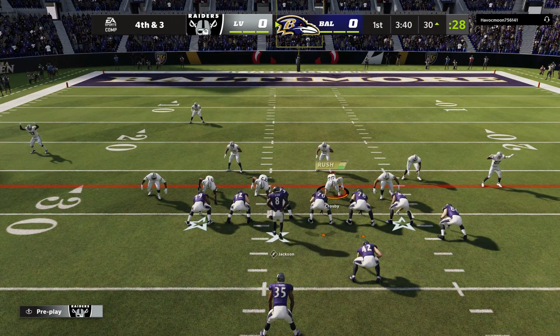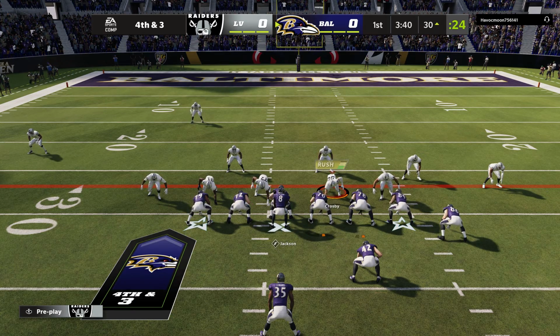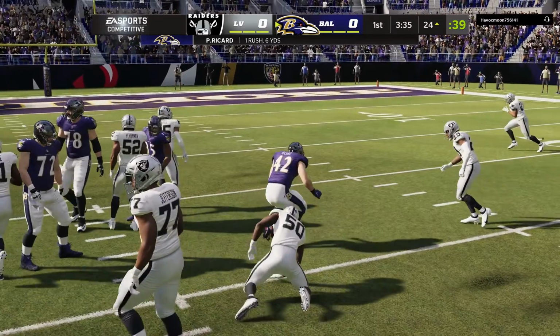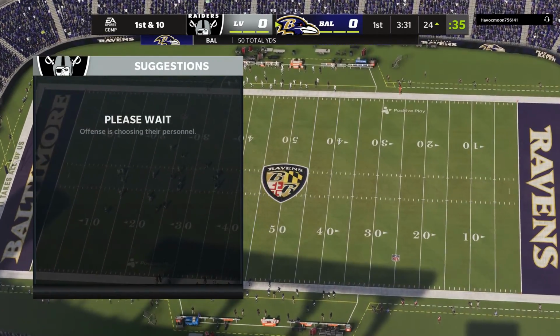And on their first drive, the offense staying out there. They're going to go for it on fourth. Meeting the tough yards, they run it with their fullback. And he gets the first down here as he's taken down at the 24.